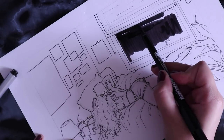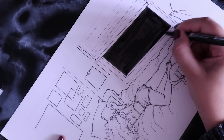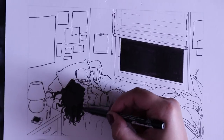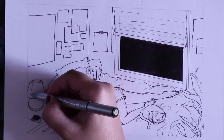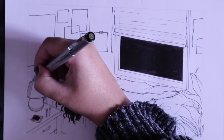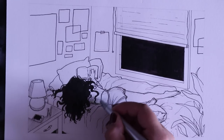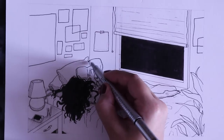So then I filled in the window with my Sakura Koi brush marker, because it's a really opaque black. I filled that in and let it dry for a bit before I added in the stars and everything. And then again, thinking about composition, I thought that the hair should be dark as well, because I just feel like it balanced out the picture really well. As opposed to the other drawings where I filled in the hair with black and then went in with a white pen to add highlights, I decided to keep the black hair completely solid black, because I just think it looked really cool. I just think it didn't need any more, if that makes any sense.